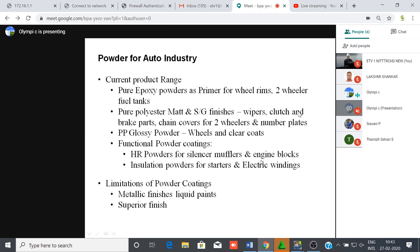Because if you see in the earlier times on a tractor silencer, most of the paint will be gone in 5-6 months. Now such high temperature powders are available, which can be used on mufflers and engine blocks. Then insulation powder for starters and electrical windings.